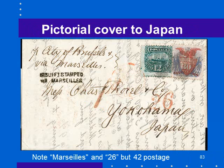Another interesting letter, another interesting bit of history, fighting about postage rates. It is to Marseille. It is going by the City of Brussels. I assume that's the name of the ship. Via Marseille. So I assume they intended to go through the Suez Canal, which was just open at that time. And the Marseille rate was 42 cents. 30 plus 12 is 42.